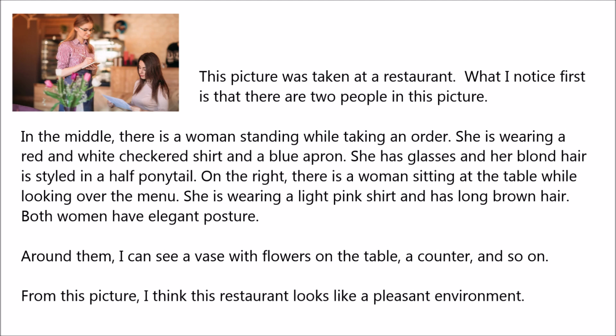This picture was taken at a restaurant. What I noticed first is that there are two people in this picture. In the middle, there is a woman standing while taking an order. She is wearing a red and white checkered shirt and a blue apron.